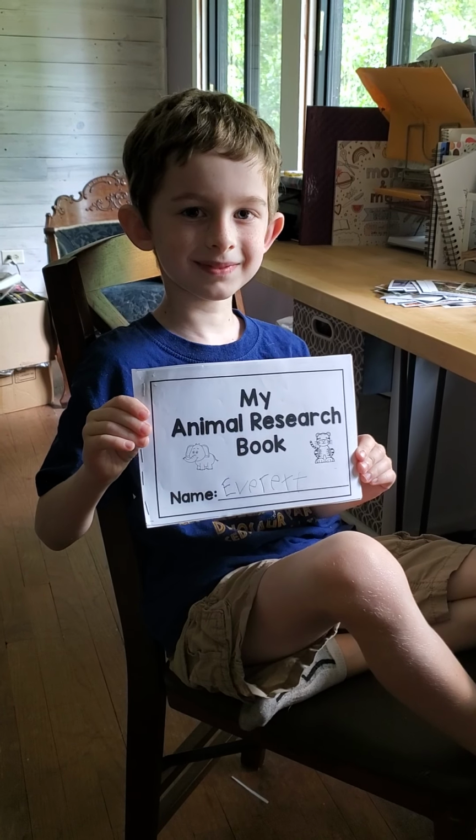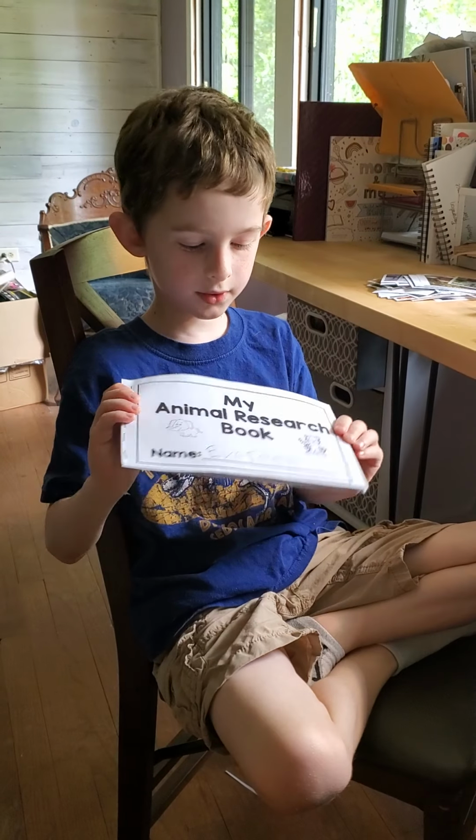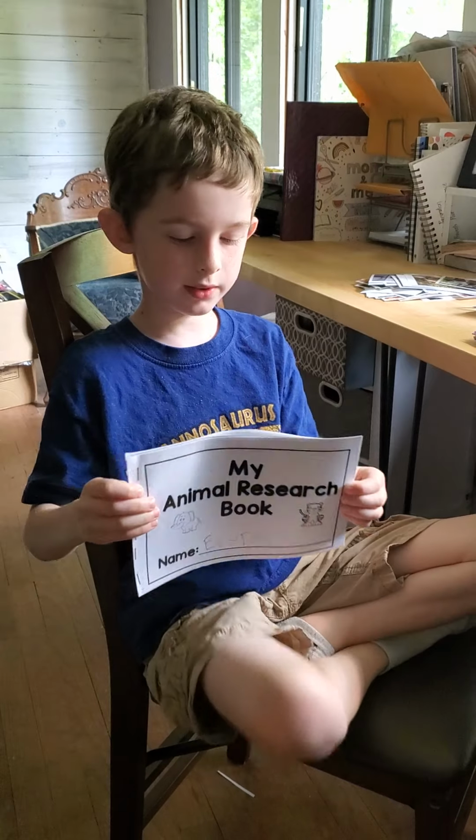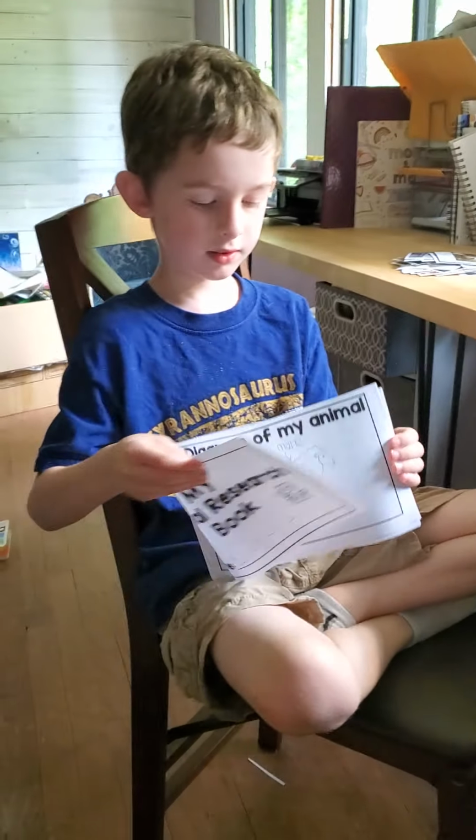On your mark, get set, go. I don't know. Just read the first page. It says, My Animal. My Animal Research Book by Everett. Oh, good. There you go. I think you got it.